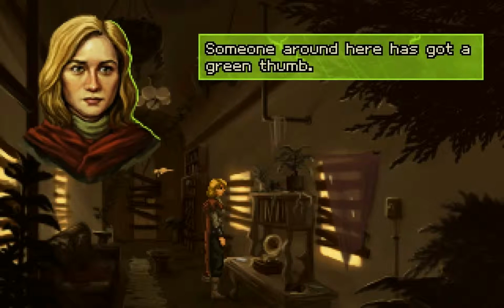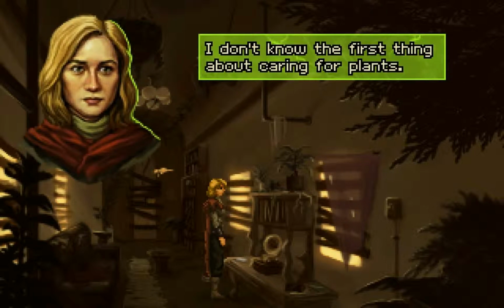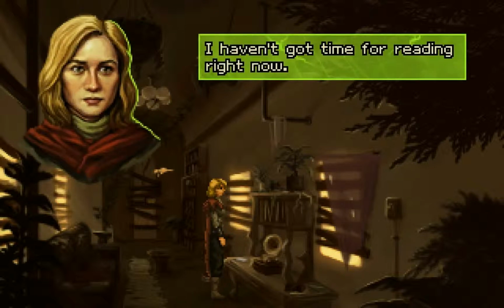Someone around here has got a green thumb. I don't know the first thing about caring for plants. That's a lot of books. It rivals Nelson's collection. I haven't got time for reading right now.